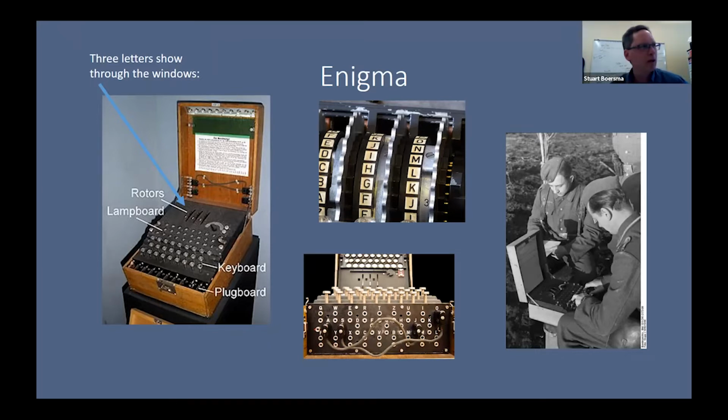Great. I want to thank Brian for letting me talk here, even though I'm not going to do differential equations at all. Although there are mathematical models behind the breaking of Enigma, and I would encourage you to read about those with some of the resources that I'll share. So I am going to be talking about breaking Enigma.